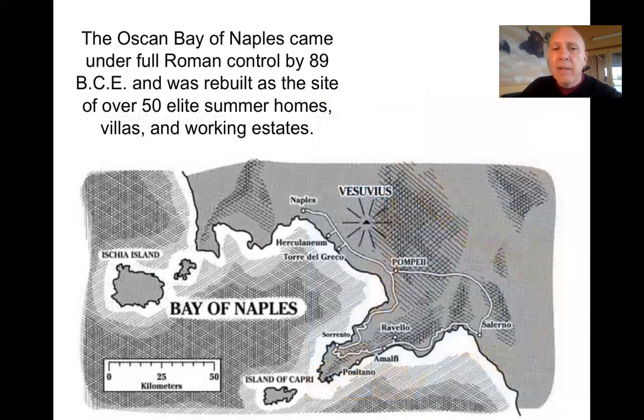And here is indeed the Bay of Naples, with the ancient Greek city of Neapolis, which is now known as Naples, there in the north, and then the towns of Herculaneum, Torre del Greco, and Pompeii to the right. And these are all towns which, in fact, were destroyed by Mount Vesuvius's eruption. But just remember Strabo's comment that that entire coastline was dotted with ancient imperial Roman homes. And those are the ones that we want to focus on today.